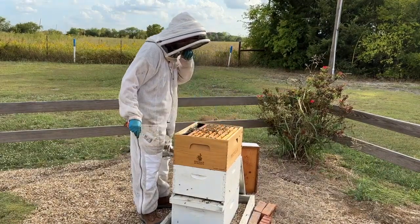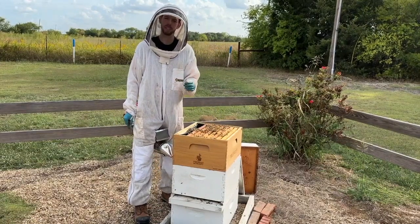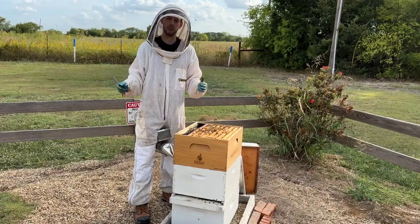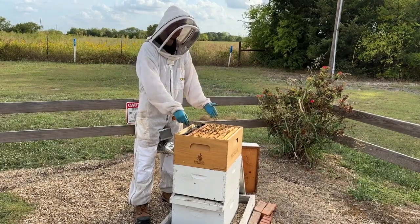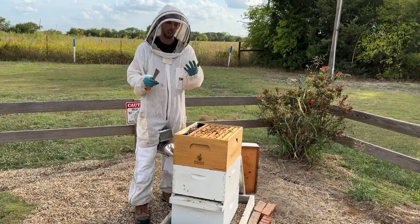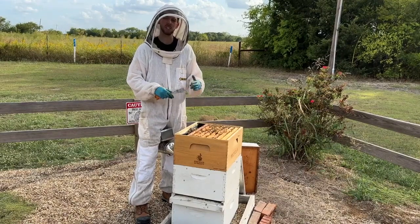Usually, when you have a bad queen and bad brood, you know it when you see it, especially, again, if you've got a couple different hives you're comparing it to. You'll go through a hive that looks like this. It's got that nice compact pattern, at least on a few frames. The larva looks pearly white and shiny. And then you'll get to a bad hive and it just looks terrible.